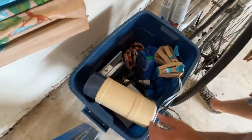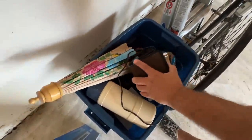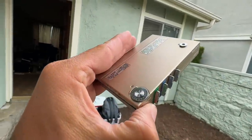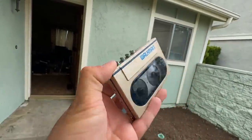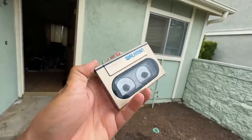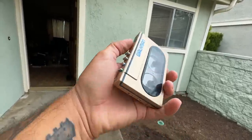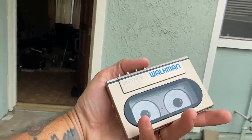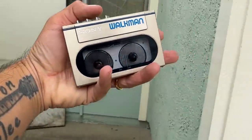Nokia. That's Nokia. Wow. Okay. Ricky just found this awesome Sony Walkman with a beautiful gold color to it, like a rose gold. Almost looks like the color scheme with the blues and the greens is something that would be put out now, in modern times, like with Apple, the way it's designed. I love this. Good job, Ricky.